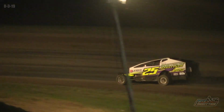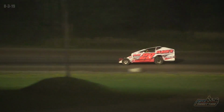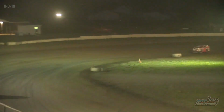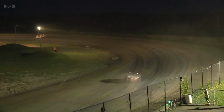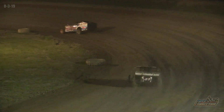Dunn works off the top of turn number 2 and then is half a straightaway back to Jeff Sykes in the number 28 machine. Sykes the Flax high-rise construction ride out of Edwards, New York. He'll go to the bottom of turn number 3 and 4. There's your distance between your leader, Billy Dunn, to the line. And you can see Jeff Sykes was just entering turn number 4 that last time. Huge difference from that lead pack as we're halfway home.